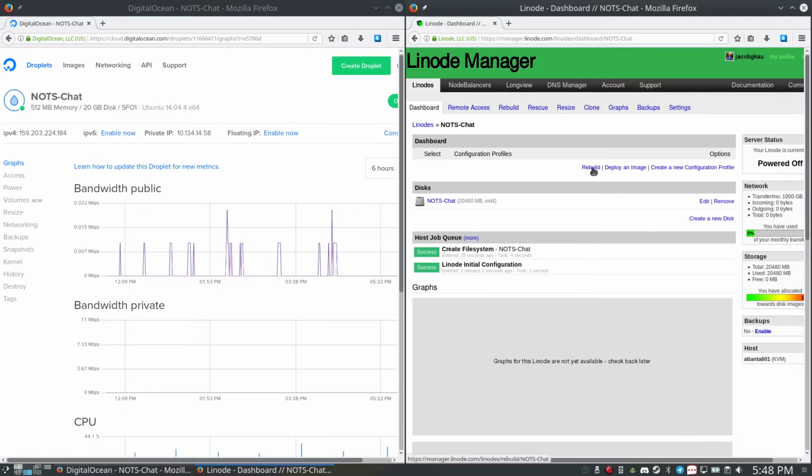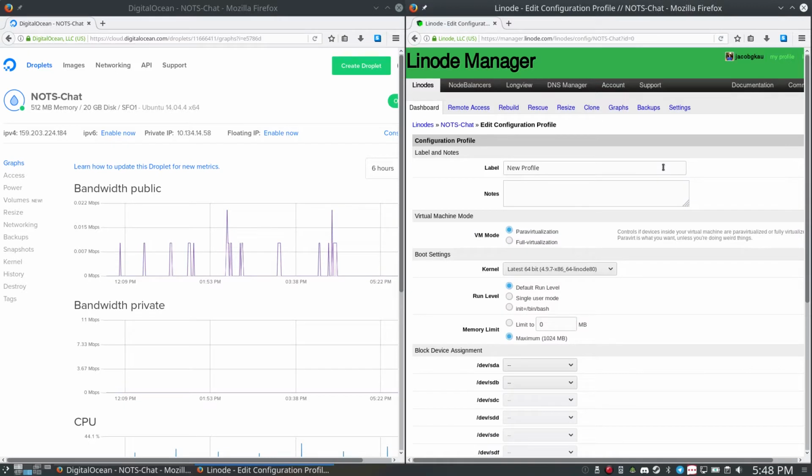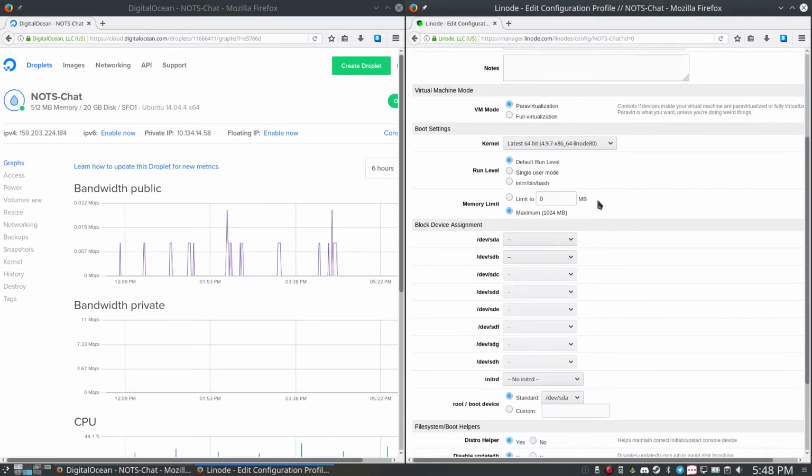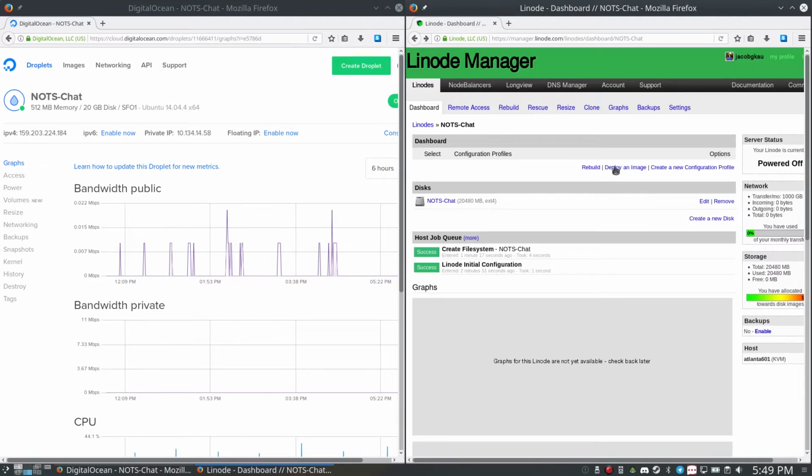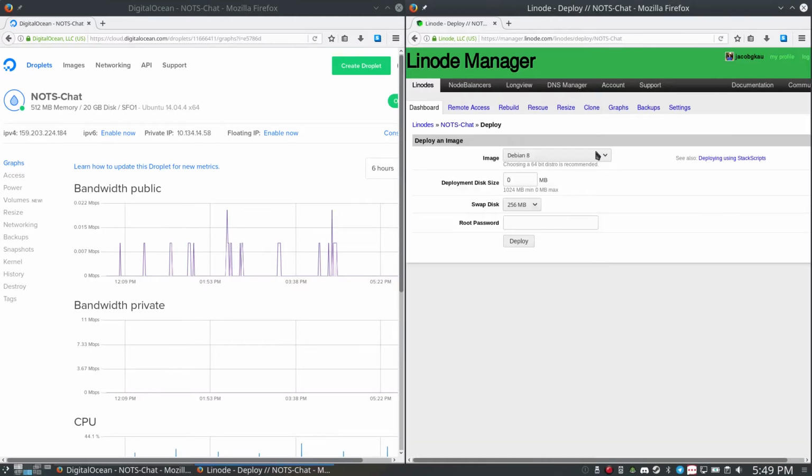So now we are going to create a new configuration profile. And this profile is going to be called Ubuntu 16.04, and no notes or anything. We'll leave virtual machine mode at the default, boot settings. I don't think that was the right button to click. Let's just try deploy an image. That's what we wanted to do.